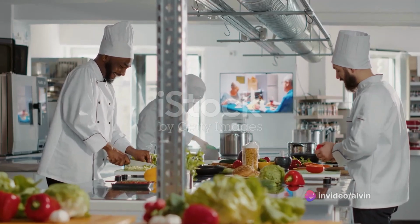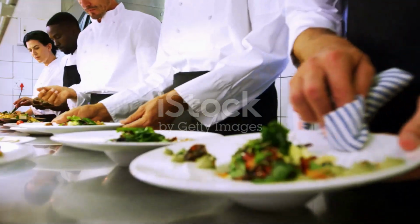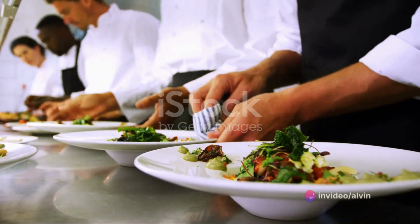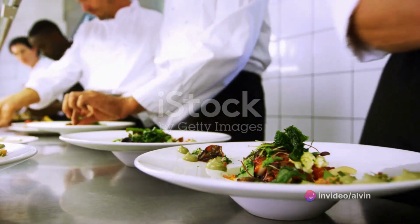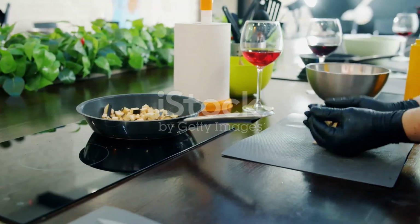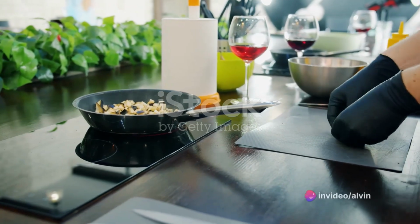Good lighting ensures safety and efficiency, while adequate ventilation removes excess heat, smoke, and odors, contributing to a comfortable working environment. Each of these steps plays a vital role in ensuring a functional and efficient commercial kitchen. They intertwine and overlap, each one influencing and being influenced by the others.